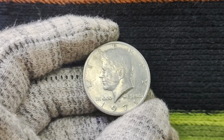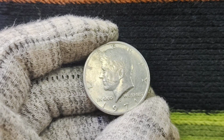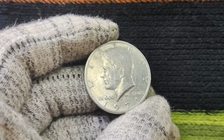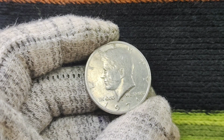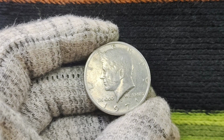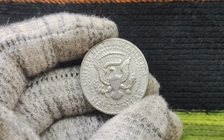The rarity of this coin cannot be overstated. To date, only a few examples of the 1971 D Kennedy half-dollar struck on silver planchets have been authenticated. This extreme scarcity is one of the primary reasons why this coin commands such a high value among collectors. Now, let's discuss the value.